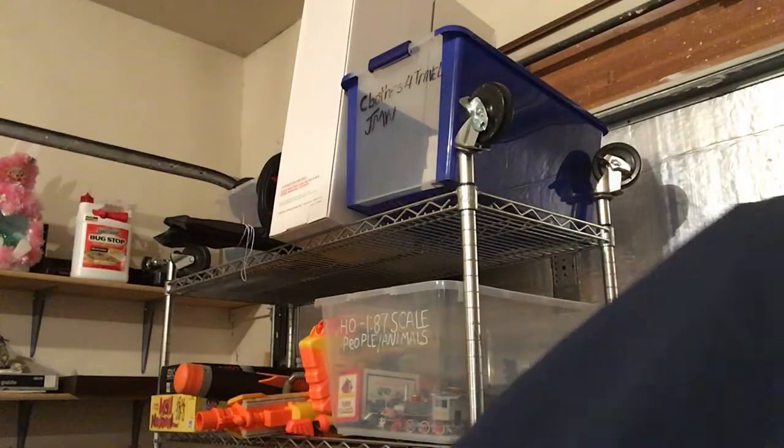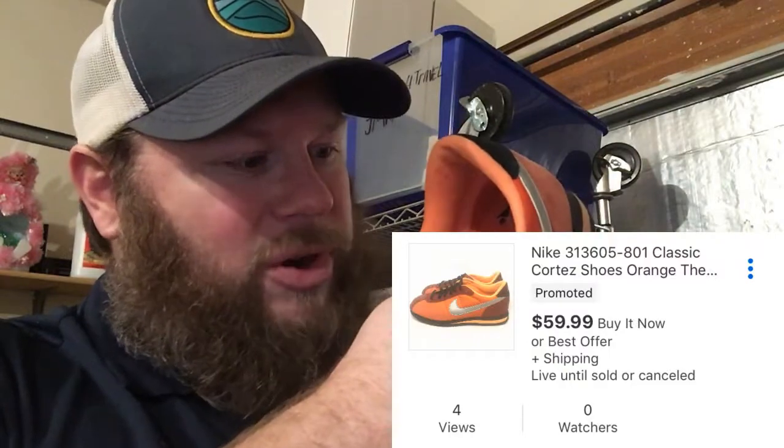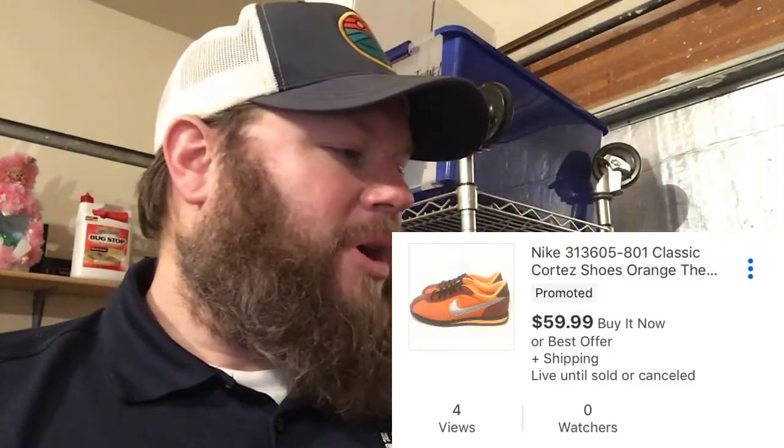The next ones that I found, also Nikes. Now, these ones, I looked up the number because Nikes are the easiest shoes to look up and to comp because they all have a number. Often it's on the underside of the tongue. These two shoes, for some reason, it's on the side. So it's in here on the side. If not, it'll be underneath on the tongue there. But these are 313-605-801.